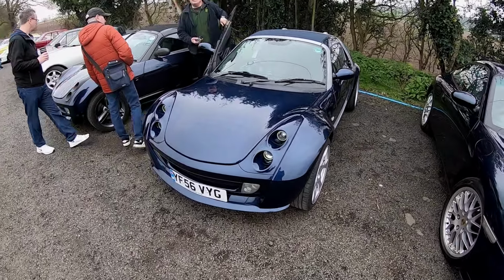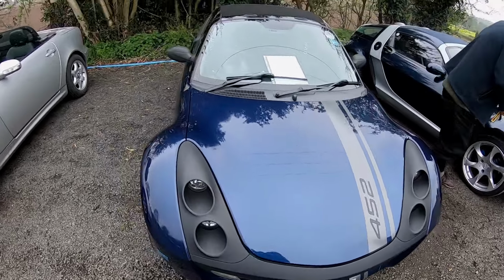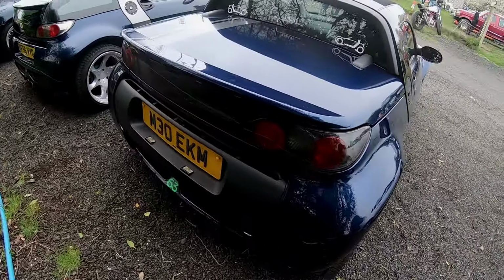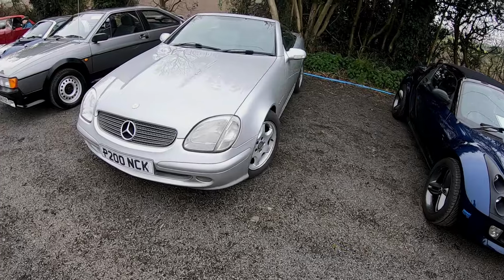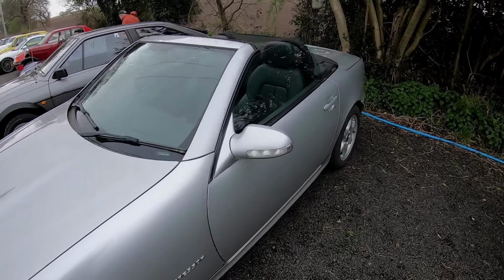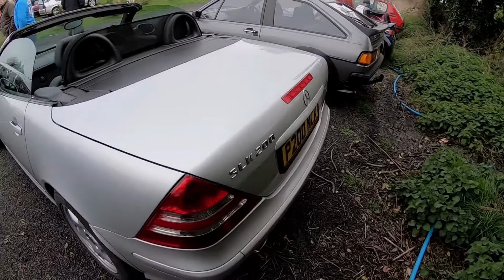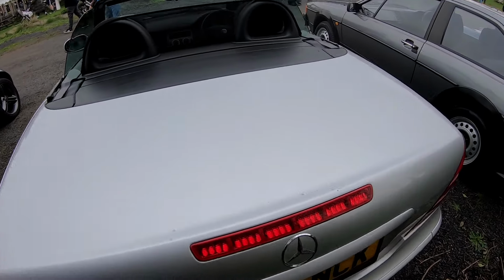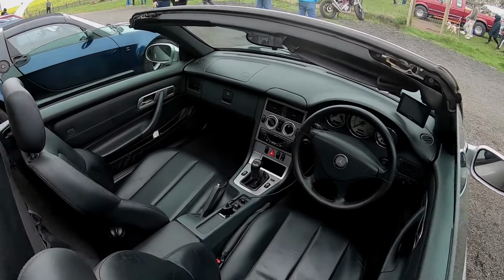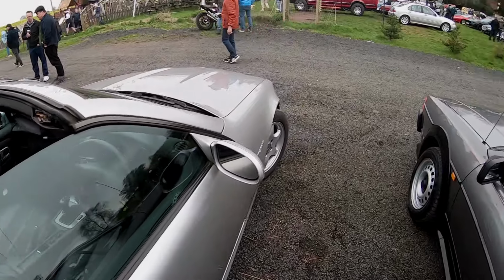Porsches, smart roadster. Another one. With a stripe. Mercedes P-Reg. Is this an SLK 200? Possibly. I think it is. Yes, it is. Compressor. SLK 200 compressor. It's an interesting place to put the high-level brake light. I'm surprised they actually bothered with it. Some sort of carbon fibre effect, fakeness to the dash.